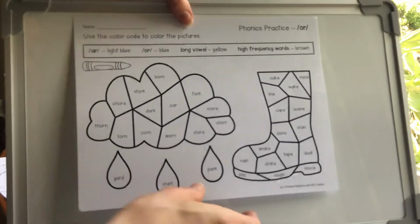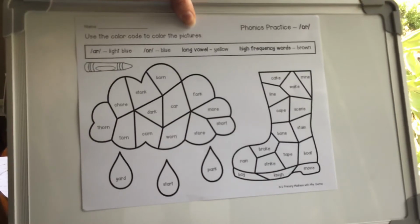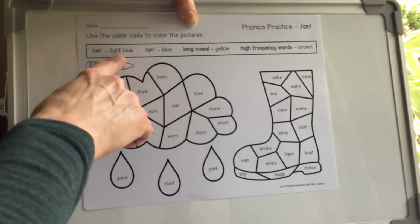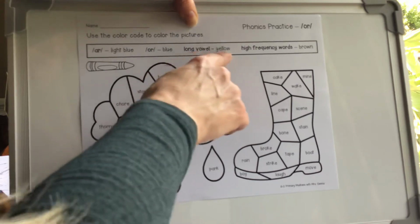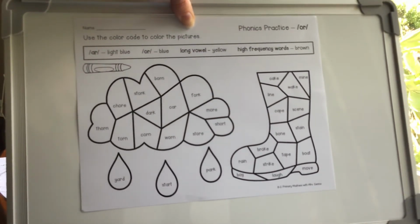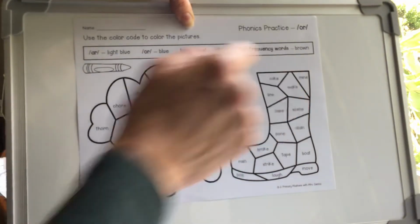This one, again, you may do on your own. Use the color code to color the pictures. So words that have the AR sound are light blue. The OR sound is blue. A long vowel sound is yellow. Remember, long vowels say their names. A, E, I, O, U. And the high frequency words are brown.